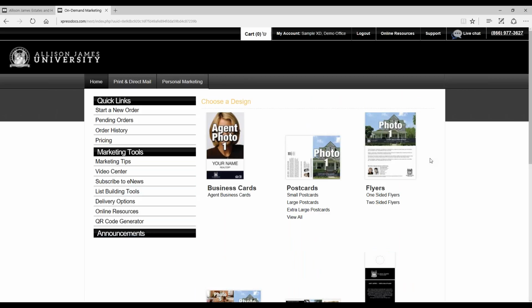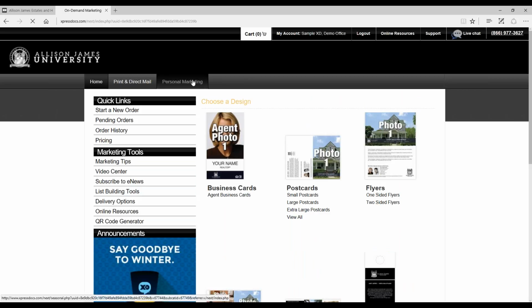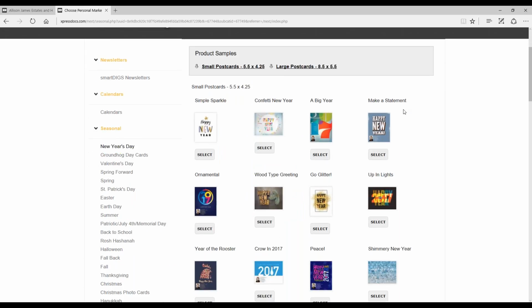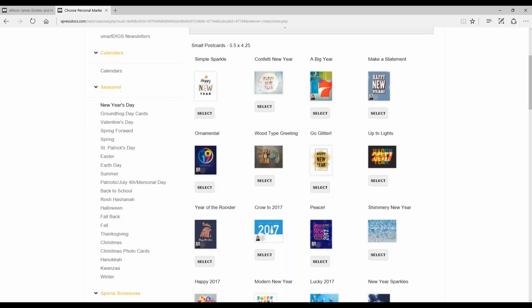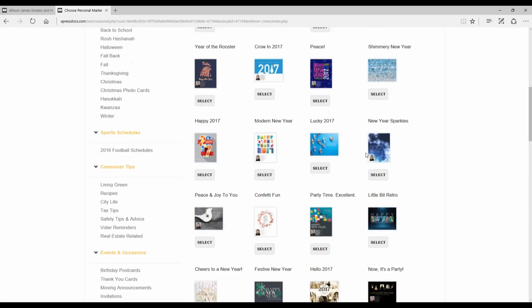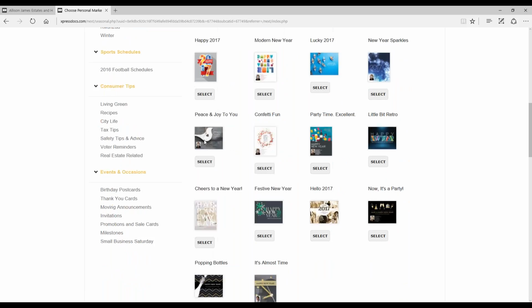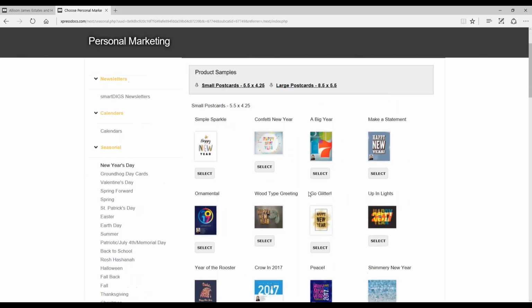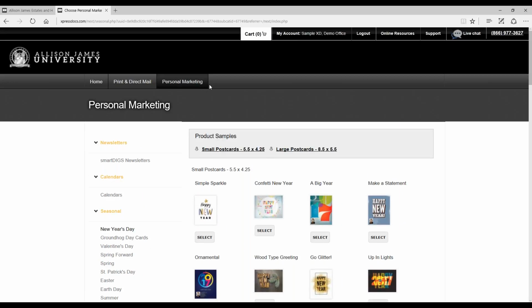If you're looking for things like personal marketing, you'll want to select this Personal Marketing tab to open up those categories. And within here, there's over 1,000 professionally designed templates that are going to cover every major holiday that you can think of. As you can see here, there's a selection of different holidays on the left-hand side. There's going to be sports schedules and calendars, consumer tips, recipes, birthday cards, just a wide variety of different personal marketing categories that you can jump around through and select from. And that's all going to be available under the Personal Marketing section.